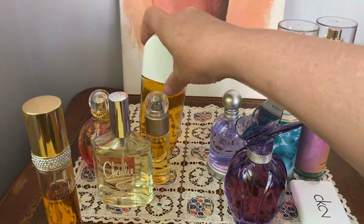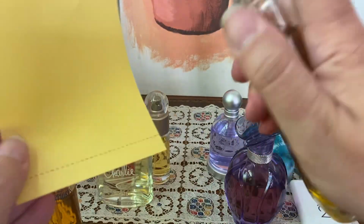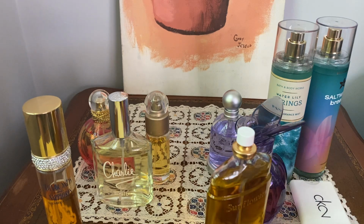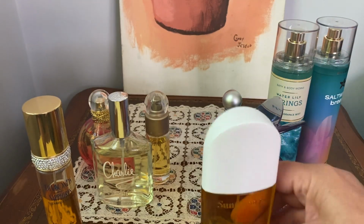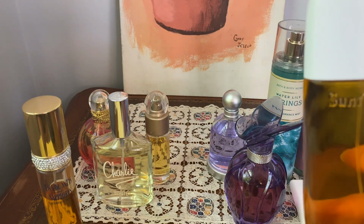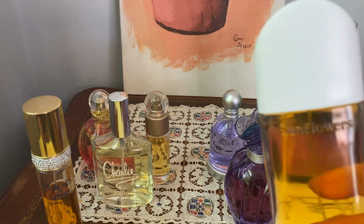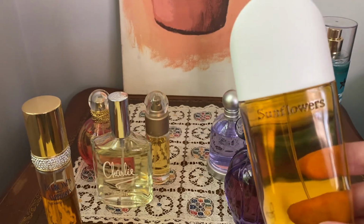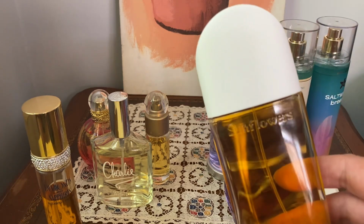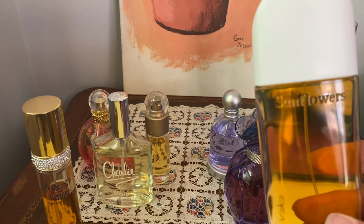Now the next one I have gets compared to that one a lot. And this is pretty new to my collection, but I've already worn it a few days. And this is Sunflowers. This also has calone, but it's not as sweet. This has oakmoss in the base. So while the rhubarb in Diamonds and Sapphires brightens it up, this one is a lot earthier. It's really delicious too. I mean, it smells great.